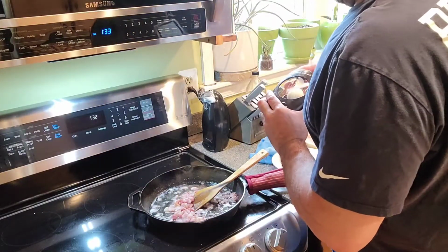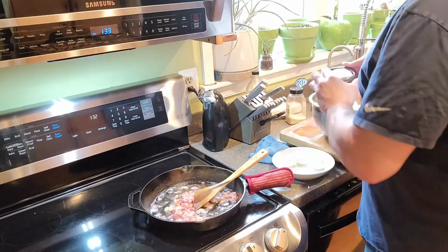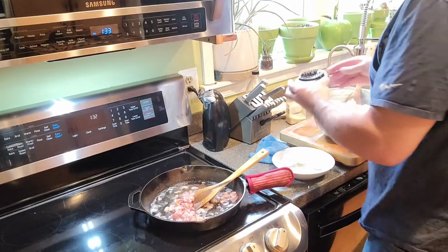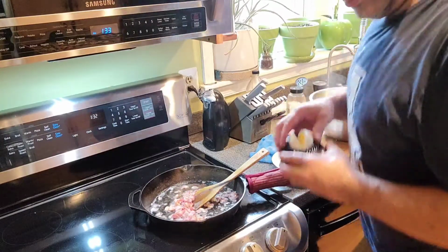Like hard-boiled egg? Yes, please. The wife says she wants a hard-boiled egg sliced.